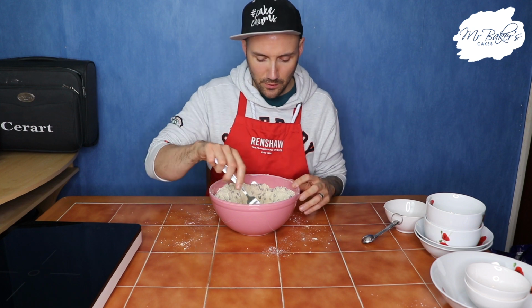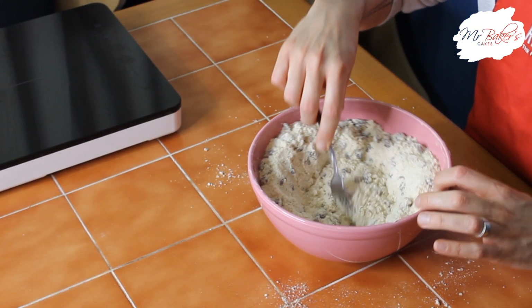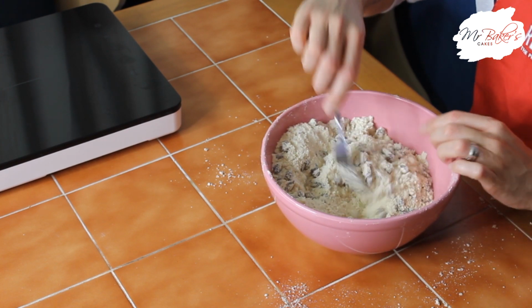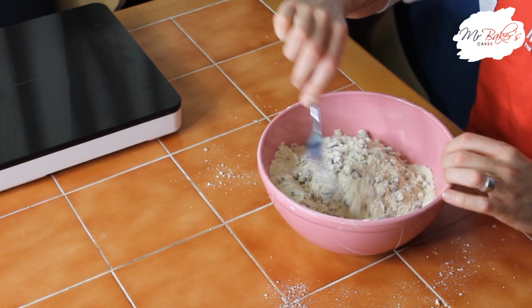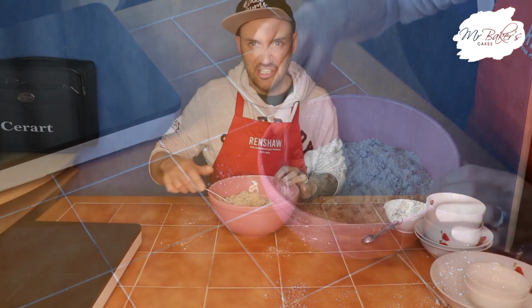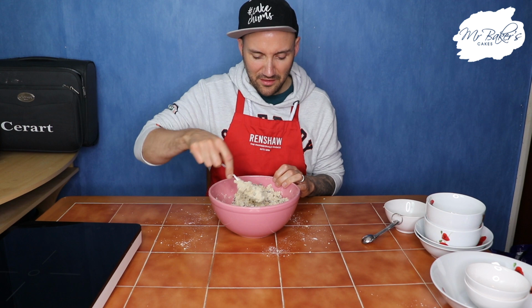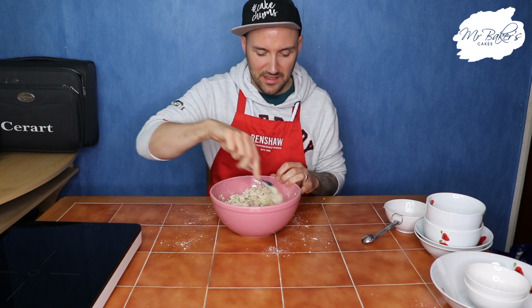And then starting with the fork, I'm just going to bring those dry ingredients into the wet ingredients to start to mix them together. Can you see how messy I am when I don't have my big bowl? But it's okay, I'll clean it up in a minute.